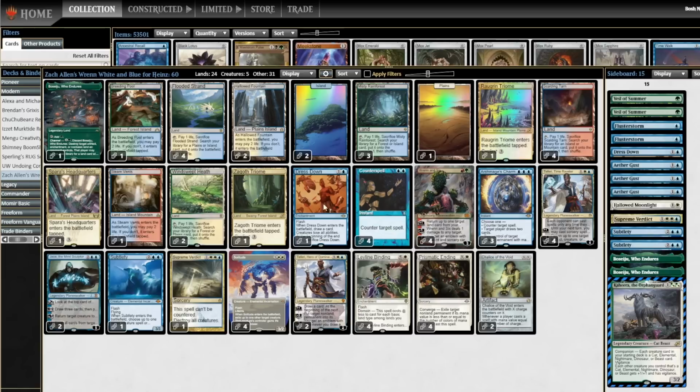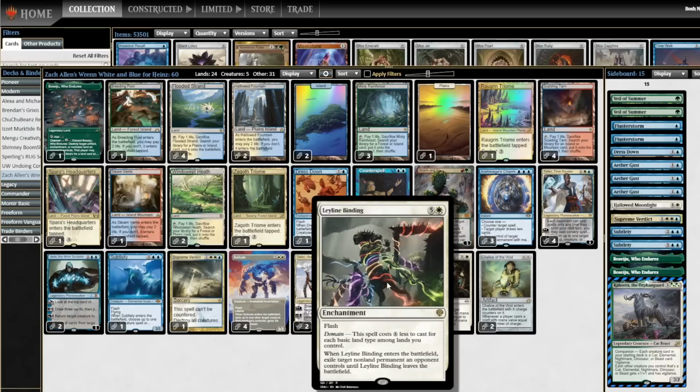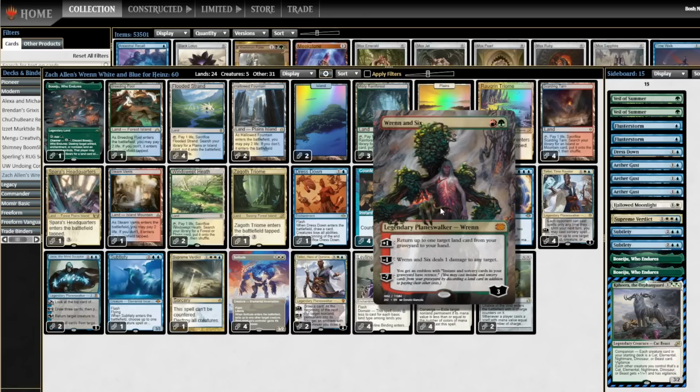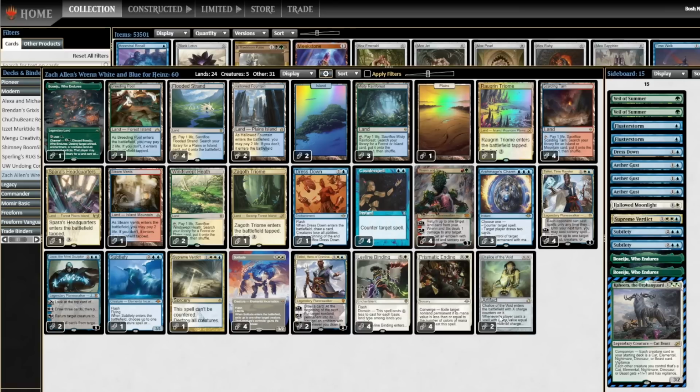Basically, the blue-white control decks are splashing triomes for Leyline Binding anyway, and Zach was like, well, Wrenn 6 is pretty good. Let's play that too. And this is his concoction that he has nicknamed Wrenn White and Blue.